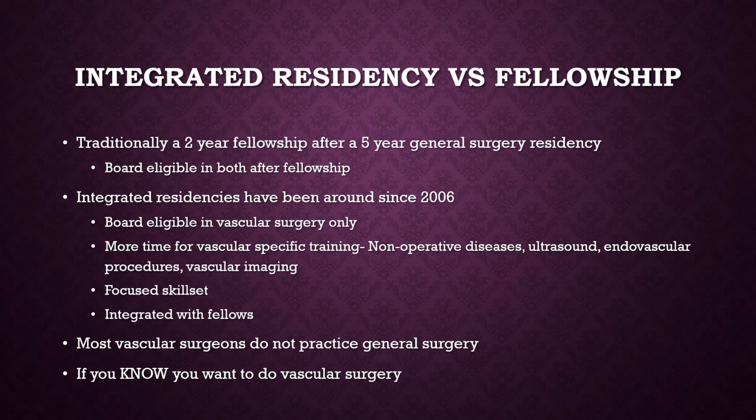But these are really important things to think about when you're deciding what you want to do with your future. And bottom line is, if you know for sure that you want to do vascular surgery, the integrated residency is probably the way to go. If you need some more time to explore and to reflect and to consider other things, general surgery residency is there, and you can always do a fellowship.